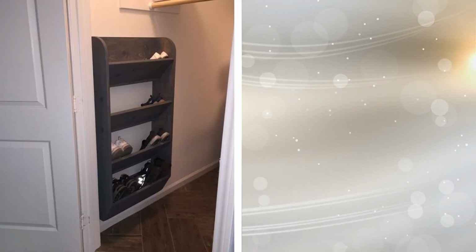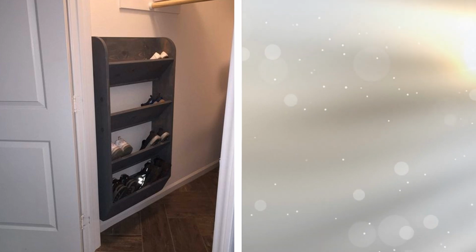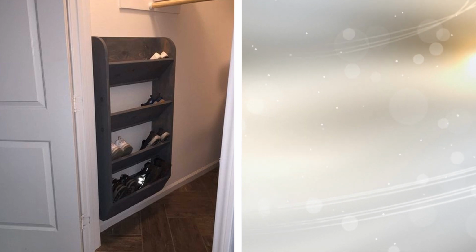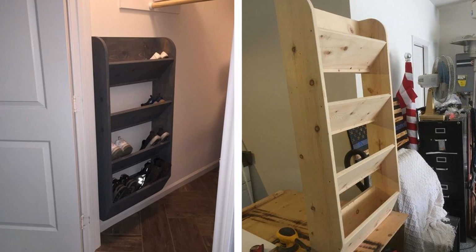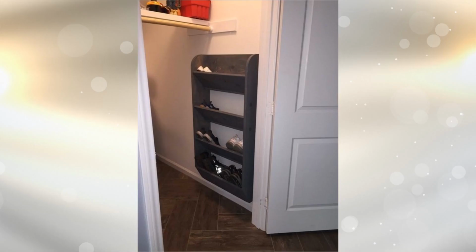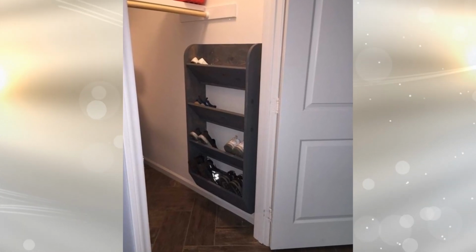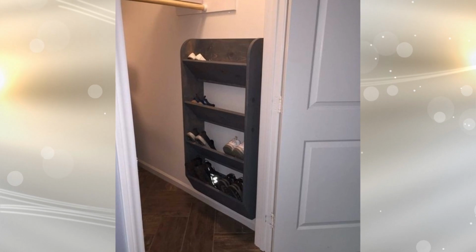7. An out-of-the-way shoe rack. Shoes tend to end up all over the living room, no matter how hard you try to corral them. A small wooden shoe rack like this one, tucked into a corner behind the couch or inside your coat closet, will help control the clutter. Each one holds about 6 pairs of shoes, which is all that you see, since the rest should be kept in the bedroom.